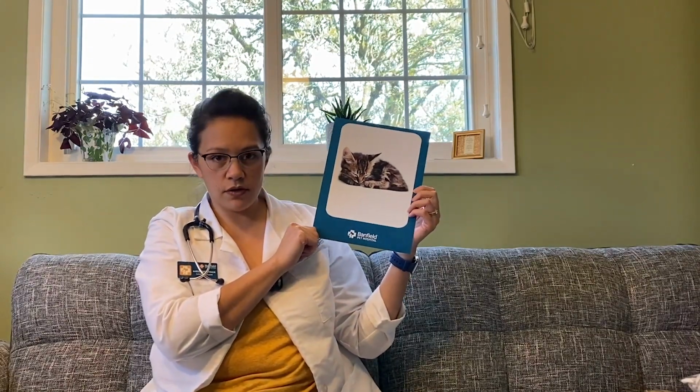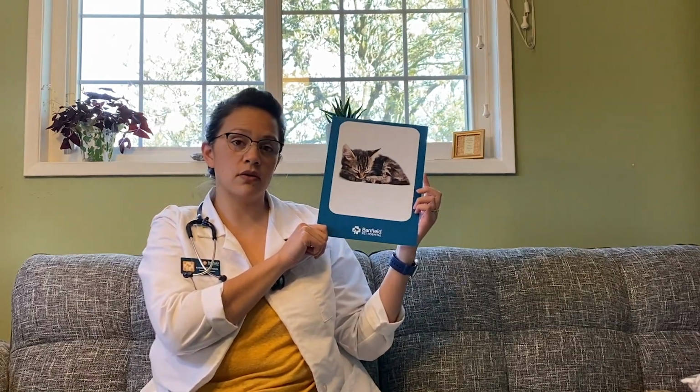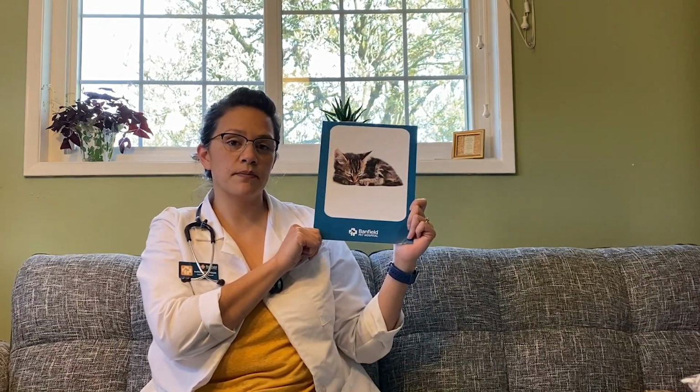So always approach slowly and cautiously, and always ask the pet's owner to make sure that it's okay to approach before you do so, even if they look happy and relaxed like this one.